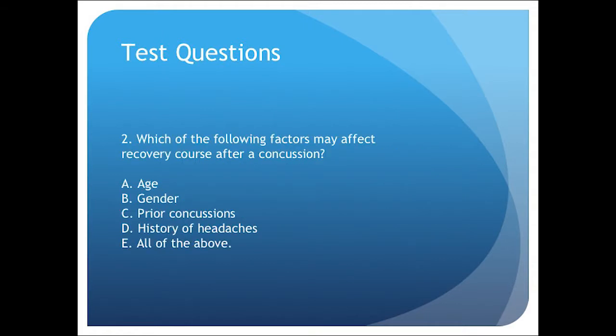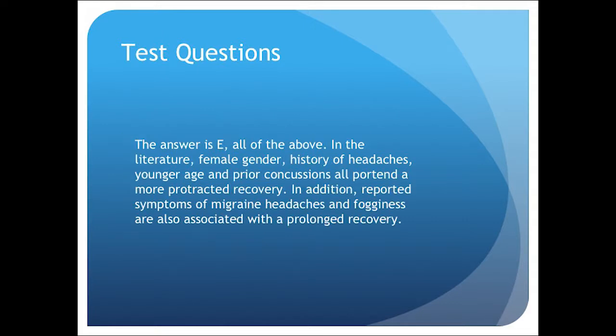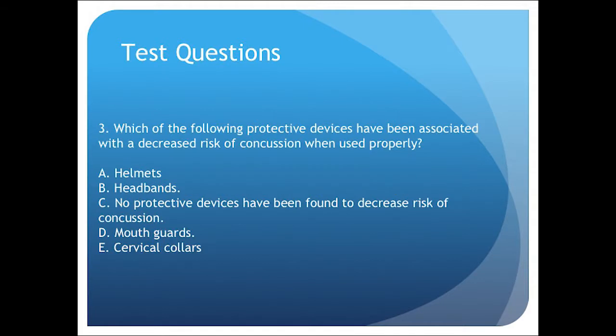Which of the following factors may affect recovery course after a concussion? Age, gender, prior concussion, history of headaches, or all of the above? As one of our colleagues who teaches test taking tells us, if you recognize more than two as right, then the answer is always all of the above, right? So E, all of the above. Female gender, history of headaches, younger age, and prior concussions all portend a more protracted recovery, unfortunately. Also, symptoms of migraine headaches, fogginess, or dizziness are associated with a prolonged recovery.